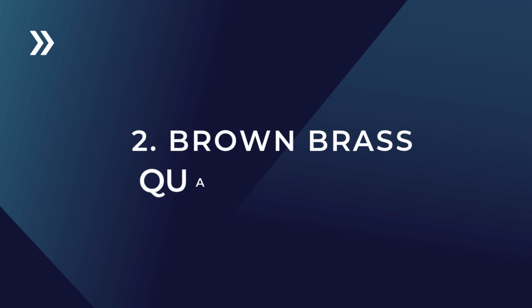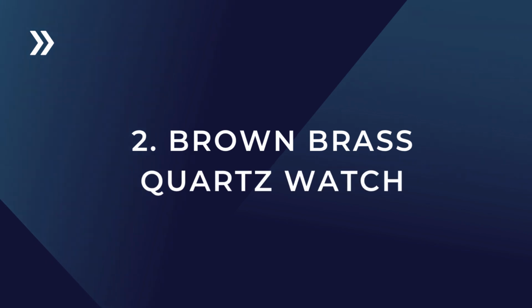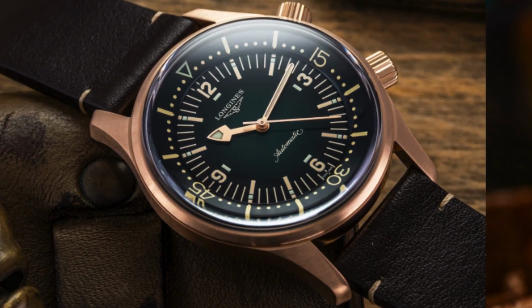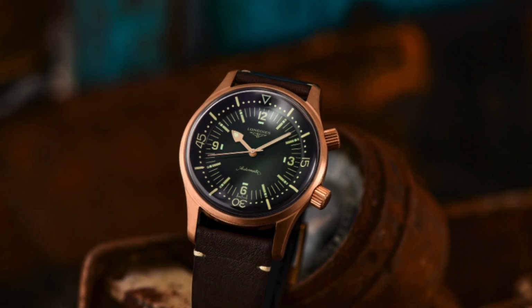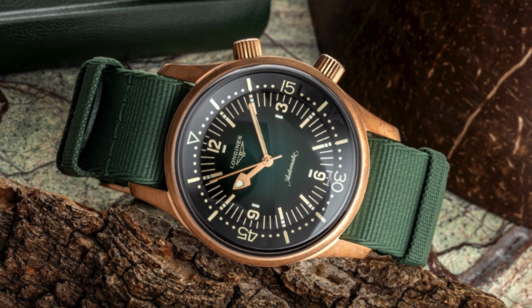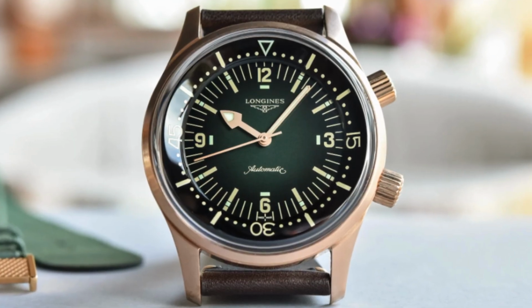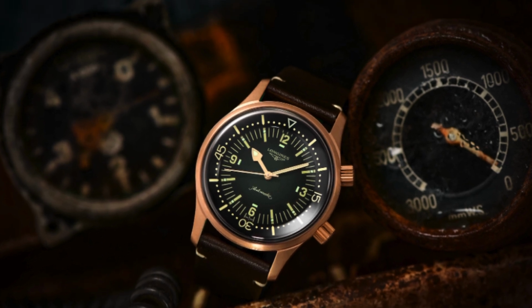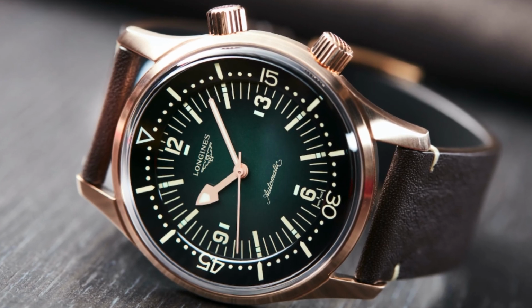2. Braun Brass Quartz Watch. For those of you who are on a tight budget, Braun has recently released a very affordable minimalist watch in a brass case. This watch also comes with an alarm clock. The materials are a bit cheap, but I think it's a good value for the money and would make a great gift. This watch is usually much cheaper than the popular Timex Fairfield.